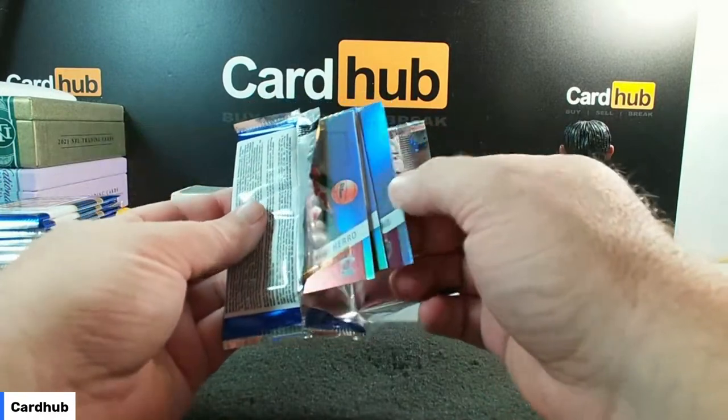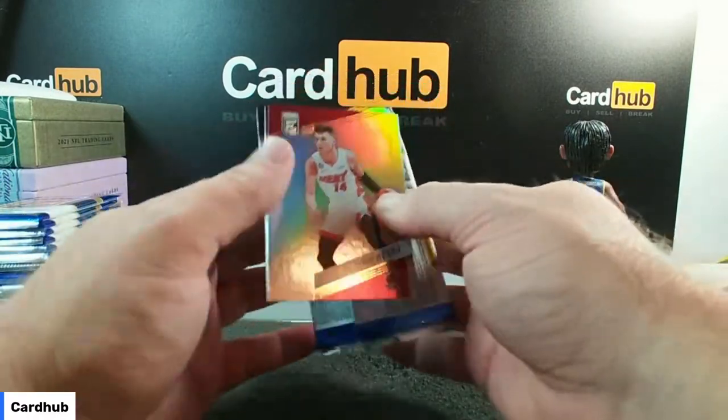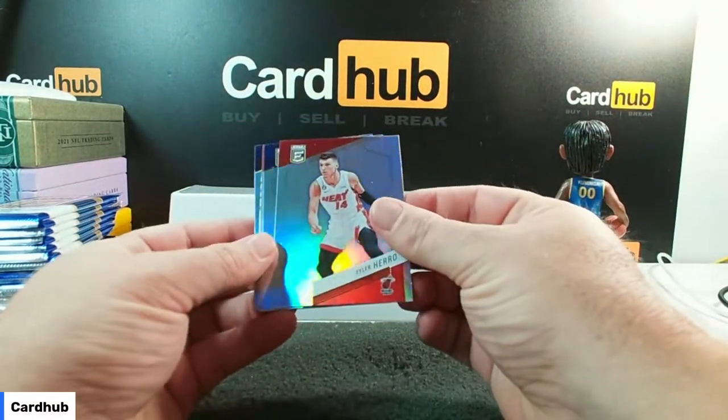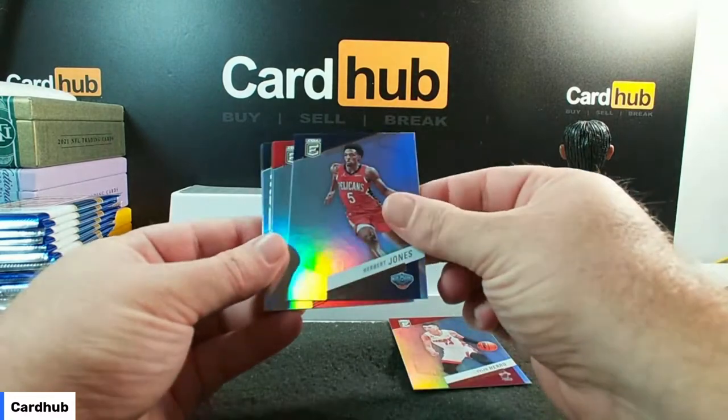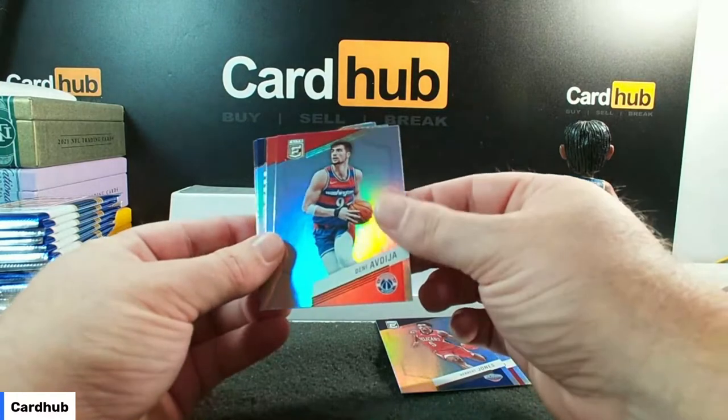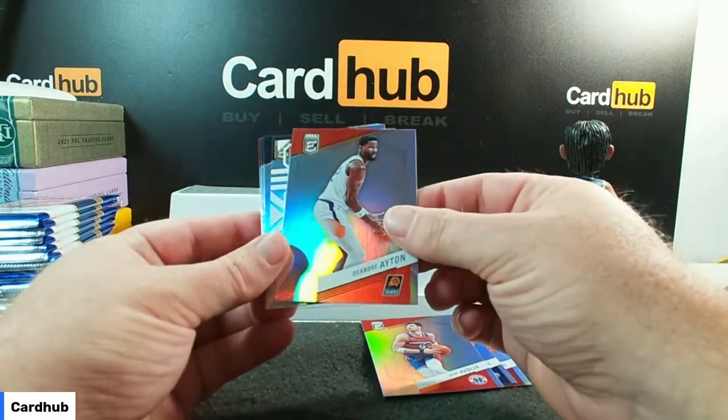Why is that card the wrong way around on the front? Which is the front? Which is the back? They're a hobby box, Kieran. Lots of base in these, though. They look rough this year. So the inserts are nicer.